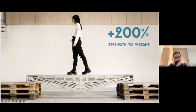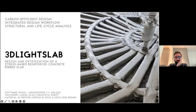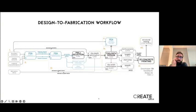Something that is a little bit new that we have developed about 6 months ago, but is not published yet because we are sending out a paper after review, is the 3D light slab. It is essentially the idea of applying the same process to a sort of isostatic rib slab. So here is basically what we have normally behind the box.